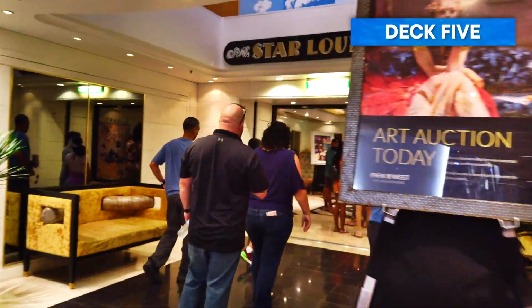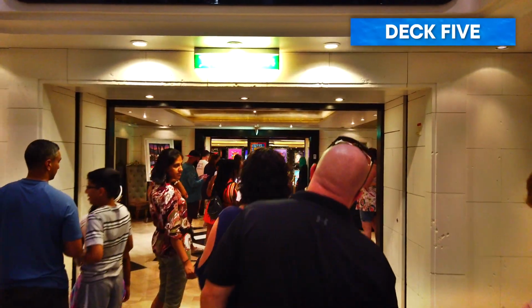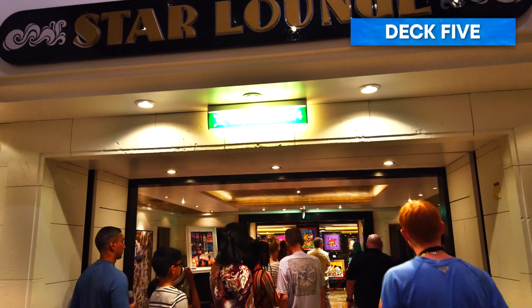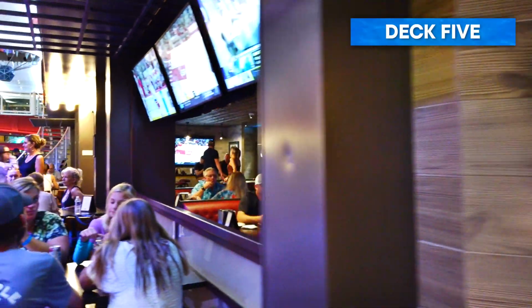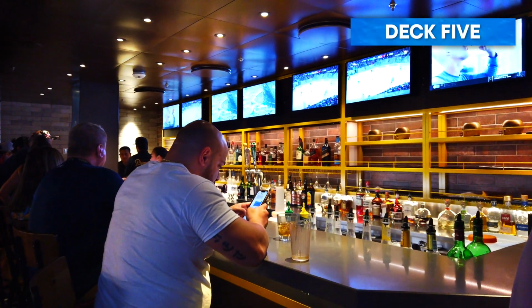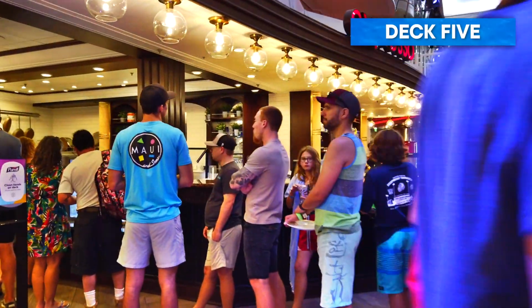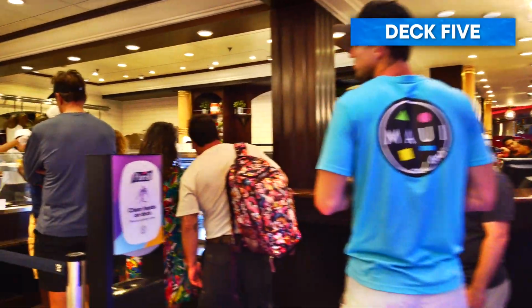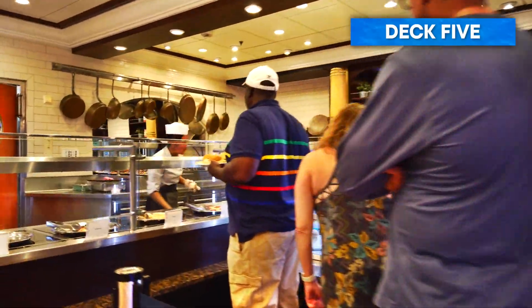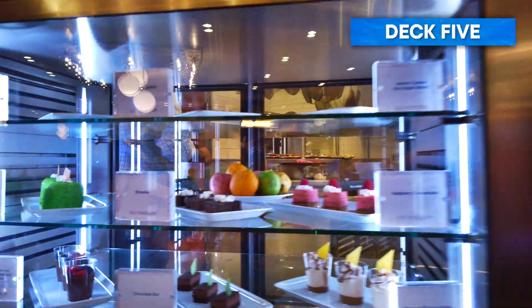Now moving down to deck number 5, you have the Star Lounge. This is a host to art auctions, trivia, as well as special bands. And moving to the Royal Promenade, you have first off Playmaker Sports Bar. This is a great sports bar with lots of great food and lots of great views of those sporting games. And moving on, you have the Cafe Promenade. Cafe Promenade features your late night pizza on board this ship.